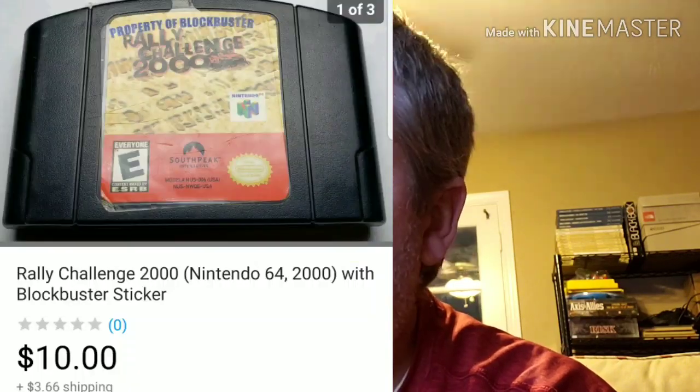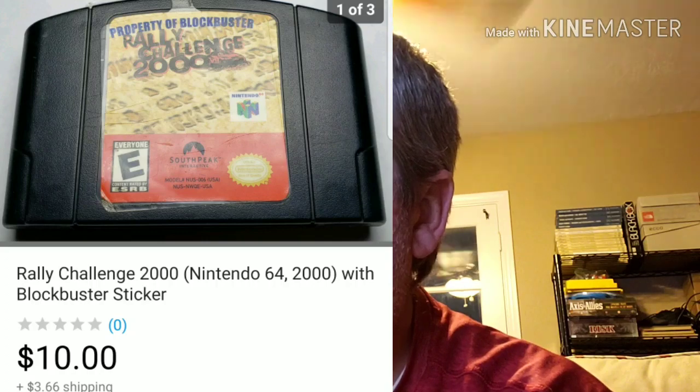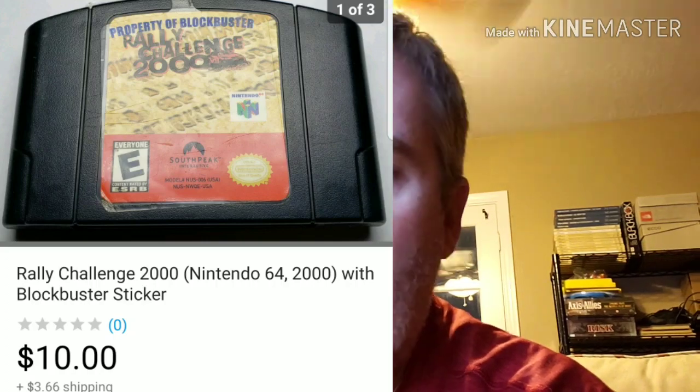Next up is this N64 game, Rally Challenge. It sold for $13.82. My profit on that was $8.90. Again, that was in a lot. I've already made my money back on that lot, so this one was pure profit. It took 21 days to sell, that Rally Challenge game.